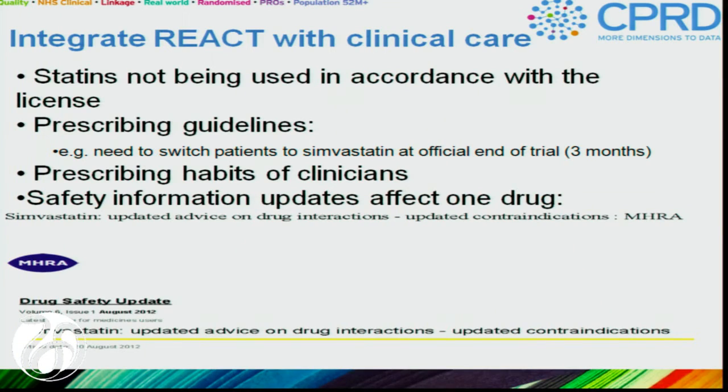One is the statins are not always used by GPs according to the official license, and of course when you talk about good clinical practice, it used to be the case that if it was outside the license, it was considered a high-risk study, which makes it a bit complex. So we're trying to amend our inclusion criteria according to that. Things are slightly moving there, but it was a problem initially. Big issue was prescribing guidelines.